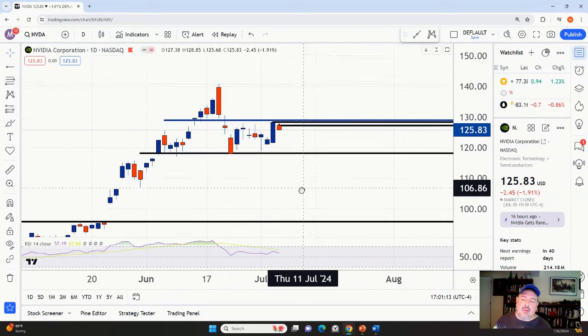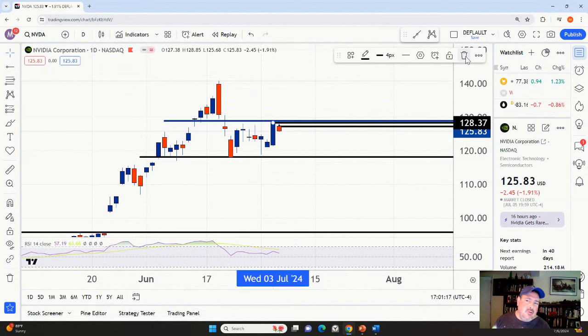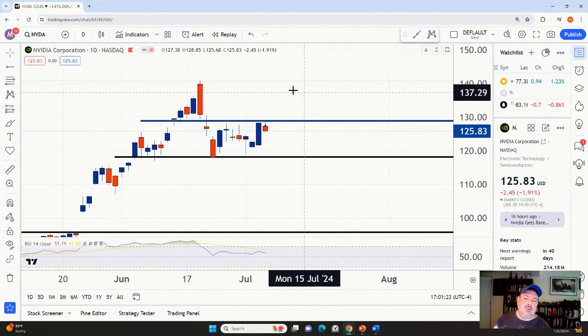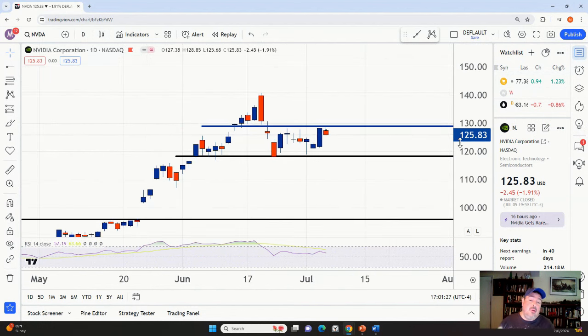From this point of view, this would be your swing trader point of view. Nvidia is kind of neutral, barring any kind of news coming up. And if you're an Nvidia trader, you probably know it better than I do. I don't know if there are any news stories coming up. Who knows? It's less risky than a meme stock.